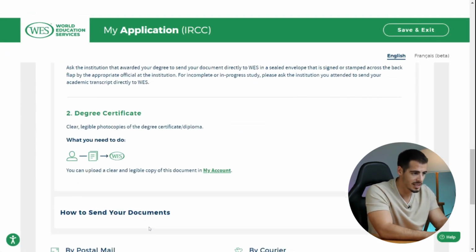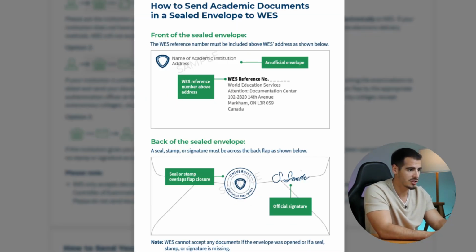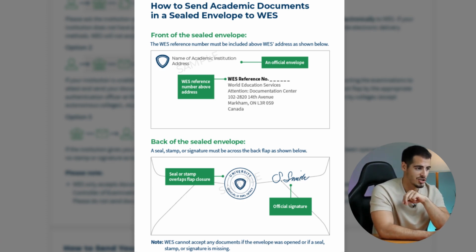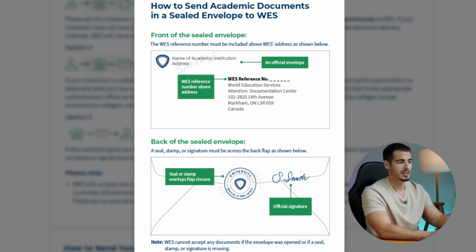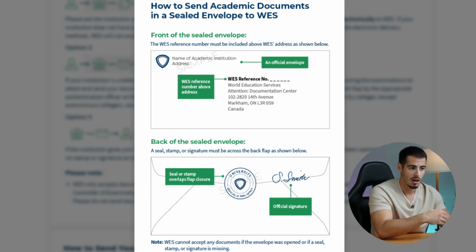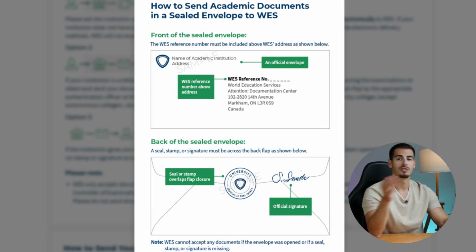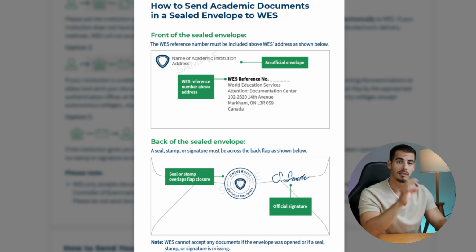You can click on sealed envelope here, and it says to send your academic transcript to WES correctly, make sure they are in a sealed envelope with your institution name on it, and the seal, stamp, or signature of an official officer at the institution overlaps the back flap of the sealed envelope as shown in the example below. This is the example here. The front should be like this, in an official envelope with the WES reference number above the address, and the back of the envelope should be sealed or stamped, and signed, which is a very typical format, and your university or institution is definitely familiar with this format.